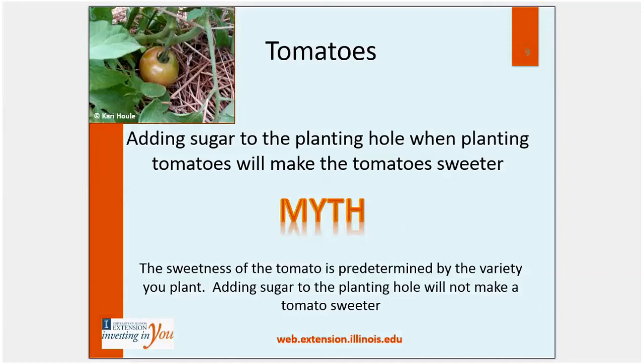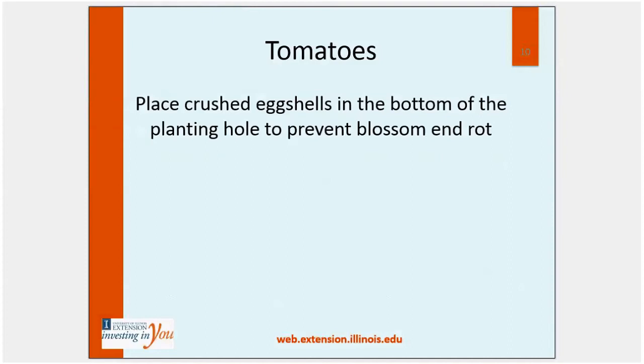The next one is, can I place crushed eggshells in the bottom of the planting hole to prevent blossom end rot? For those of you who have grown tomatoes or maybe are new to it, blossom end rot is when you look at a tomato and you go to harvest it and you look at the underside and it's blackened, it's sunken, it looks like it's rotting. Blossom end rot is caused by a couple different factors. So can I find ways to alleviate that potential? And I've personally had that happen, probably many of you have as well.